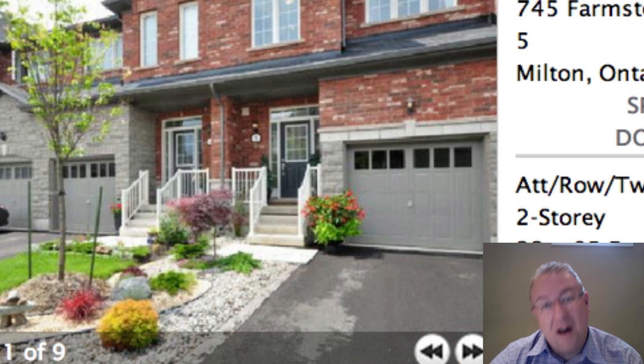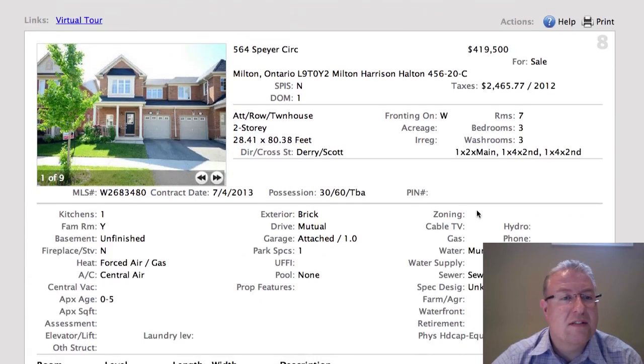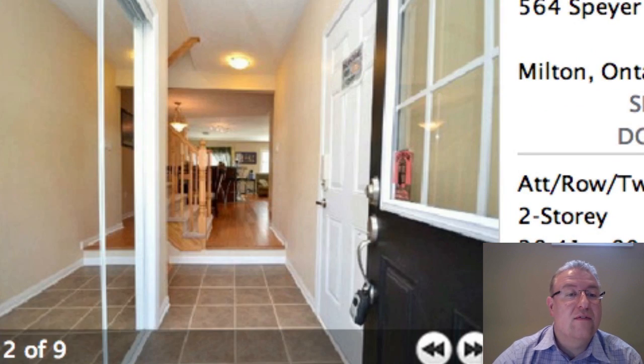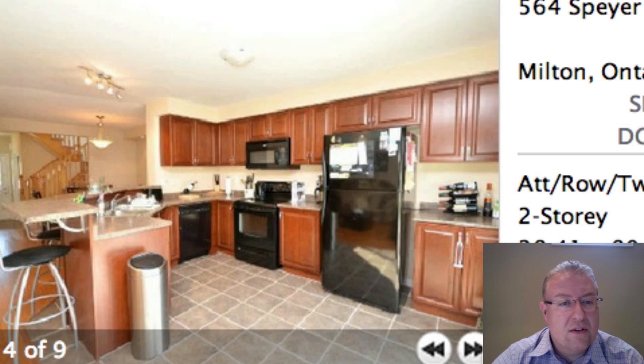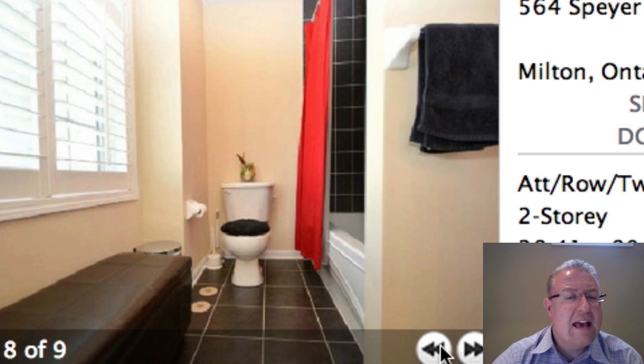And is this home hovering around 4 with the upgrades they've done? I think so. So this one is one of the best ones to come out of that complex in a while. Spire Circle is 419.5, and so we've got a hills view, about 10 square feet.